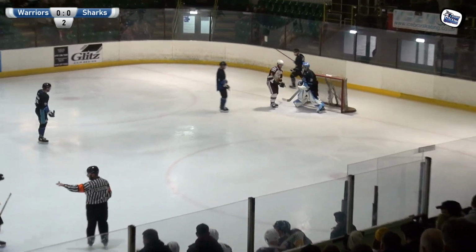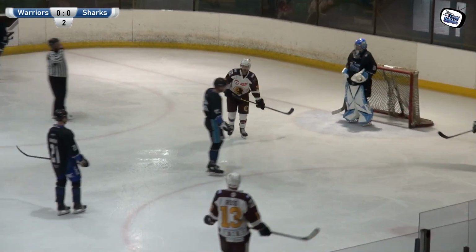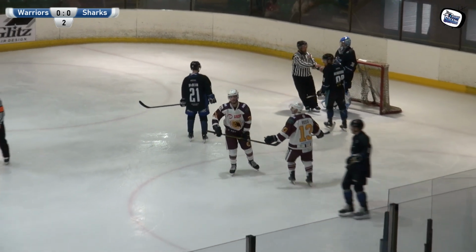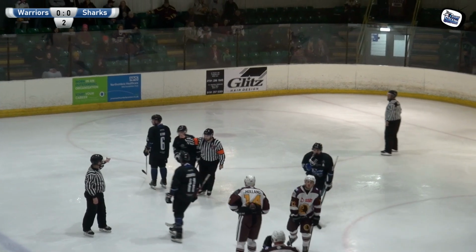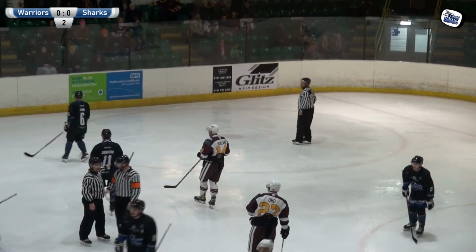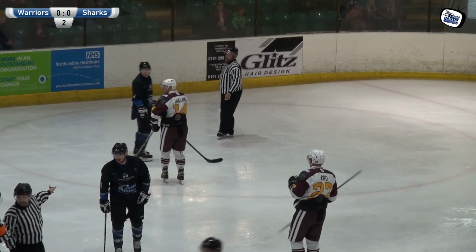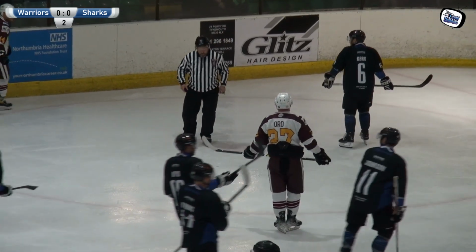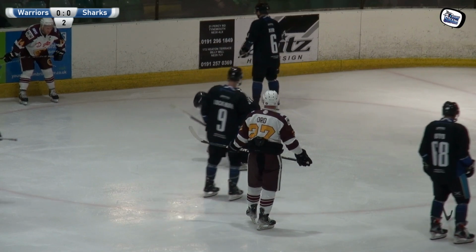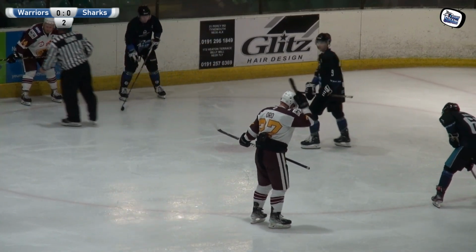Well, it was just a dump in, but it was on target, and Callum had to save it. Yeah, make Callum work then, catch it out, pluck it out of midair, and no sensible option, so he just keeps a hold of it. I think he looked for a wee throw out to get it going quick, but has he had an assist this year, so? Not yet. Not yet, but he's always looking for one, isn't he? Yeah.